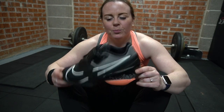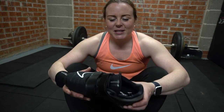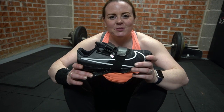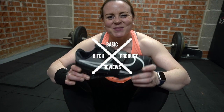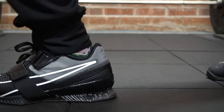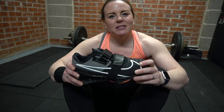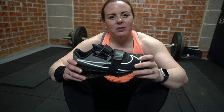Romaleos 4 are a hit. And also, have you got a pair of these? And what are your thoughts? Let me know. As I said, it's my first shoe review. I'm no specialist. This is just the basic bitch version. Basic bitch review of the Romaleos 4. They are dance proof, move proof, shuffle proof, and tap proof. I have tap danced in Romaleos. Who can say that?